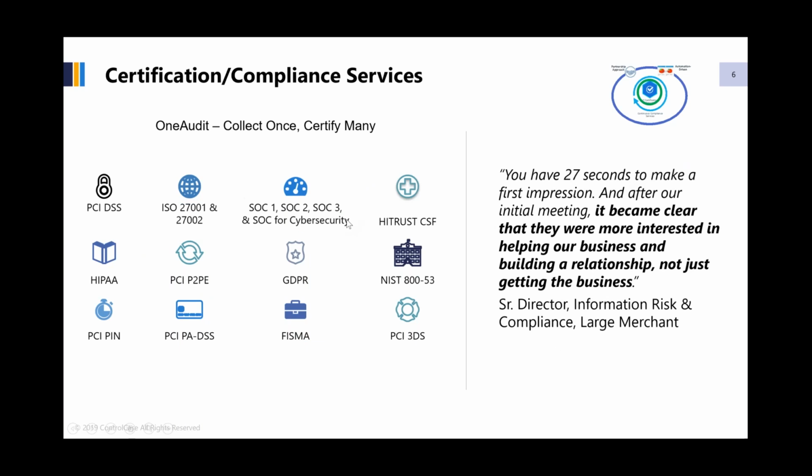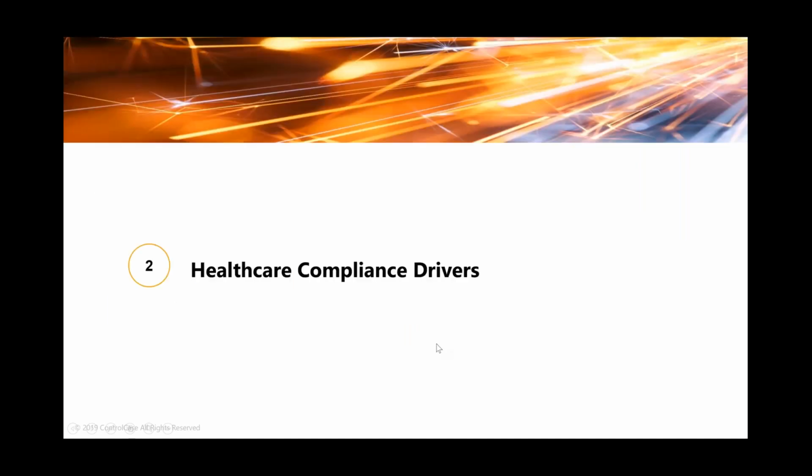Here are a few examples of some compliance and certification services that we focus on. Certainly today, our focus would be on the HITRUST certification, as well as talk a little bit about HIPAA. All right, so that was a high level about ControlCase. Let's move into our healthcare compliance drivers.